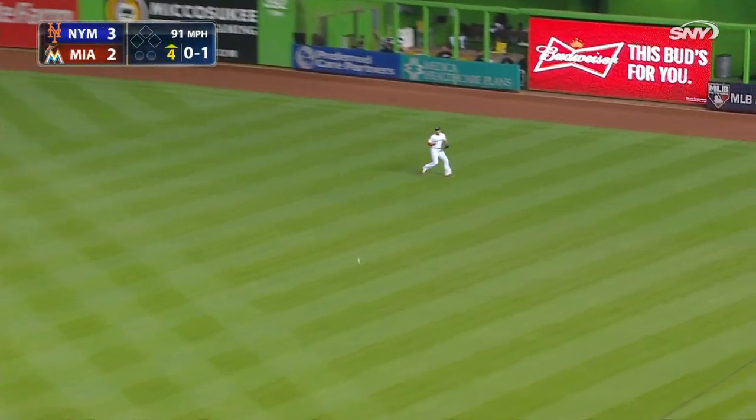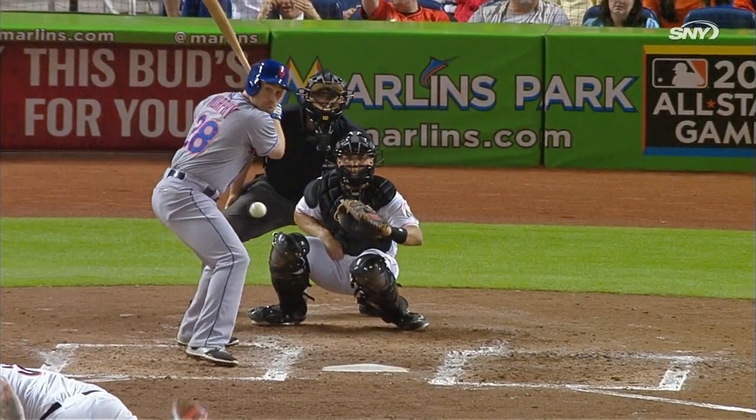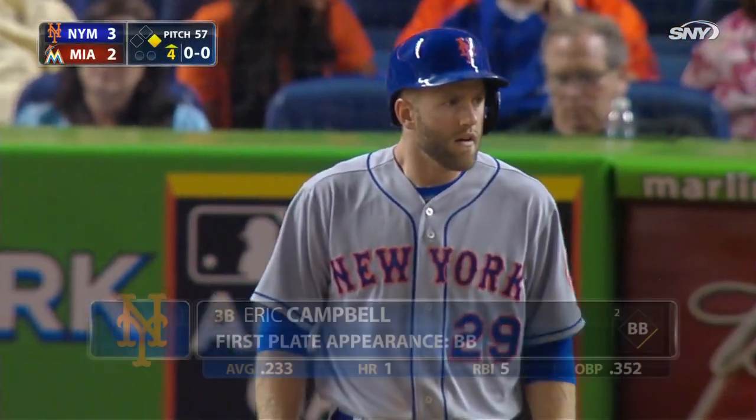Daniel Murphy rips one into right field. He's got another base hit. Well, these last few days have been very encouraging for Murph after 3 weeks of struggle. Well, I was never worried. And he's just starting to hit line drives, is he not? That's what he does. That's what he does.